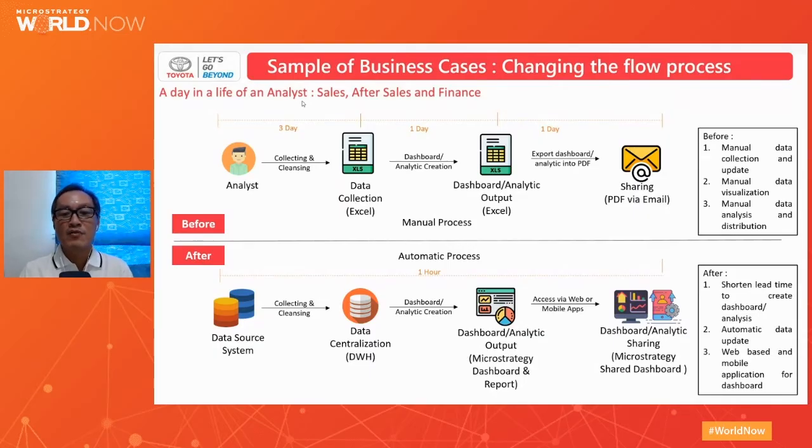But after we are using MicroStrategy, because we already centralized all the data, all this effort is converted. They don't do it manually, but use MicroStrategy. The dashboard and analytic output we already put in MicroStrategy. We have a MicroStrategy dashboard, and all the dashboards can be accessed by all the relevant business users, the management, the BOD, and also the dealers.